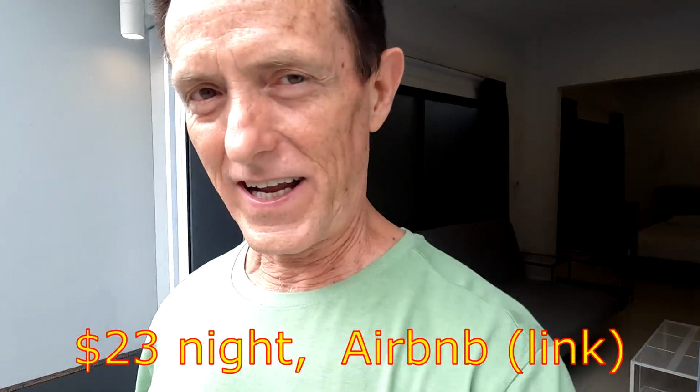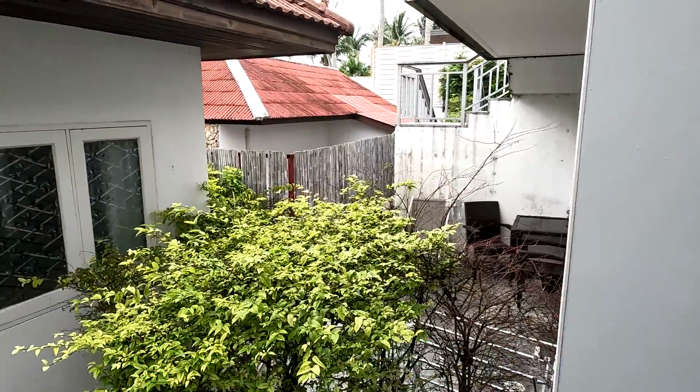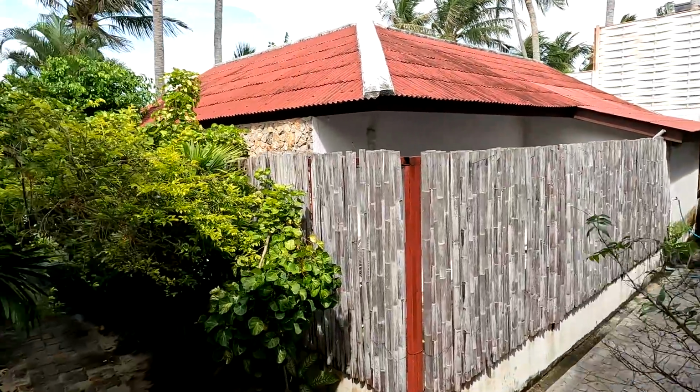I love this little deck out here. Isn't this fun? And then over there, we'll show you the beach. It's right down that little path over there. So that's our front door. And here's the beach.